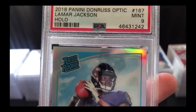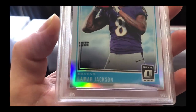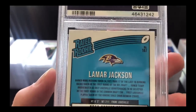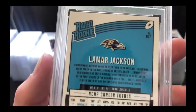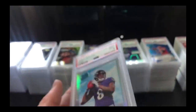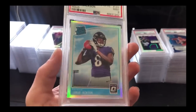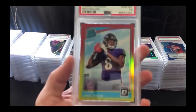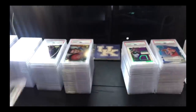So this is a holo. Very, very disappointed that this came back a 9. Card is flawless. I was picky in determining which one of these I was going to send in and which ones I bought online. This one will likely not be sold and maybe regraded. Depends on what resale value is currently. They did get my red yellow PSA 10, so happy about that.